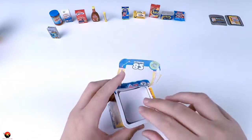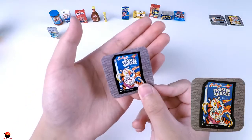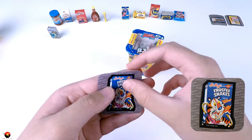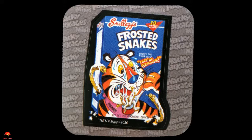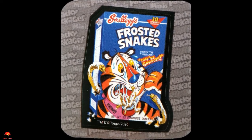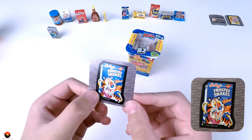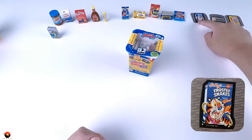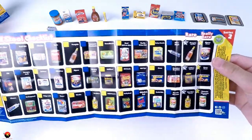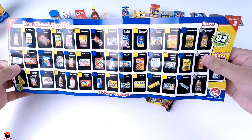I like that one. Let's take a look at our sticker here. And it looks like ooh, frosted snakes instead of frosted flakes. I really like frosted flakes, and this one is frosted snakes. And it looks like we have an alternate version of Tony the Tiger with frosted snakes instead of frosted flakes. That's very funny. There's our third sticker there. Here's our old school checklist. Very cool. And here's our new school checklist.